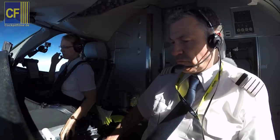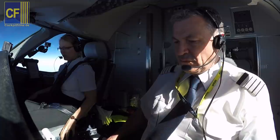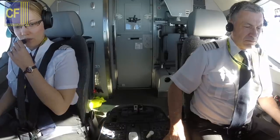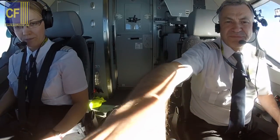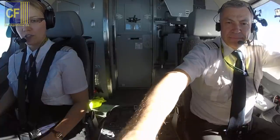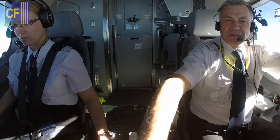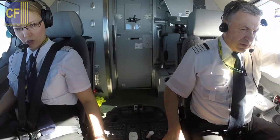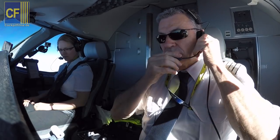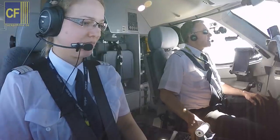Air Baltic 7747, descend to flight level 130. Descend to flight level 130. 130 is set. 130 checked. Vertical speed 1,200. Checked. And with that, we can do the descent and approach checklist.